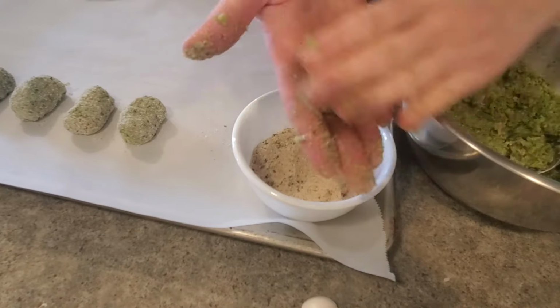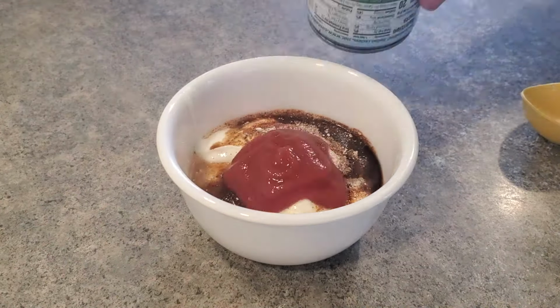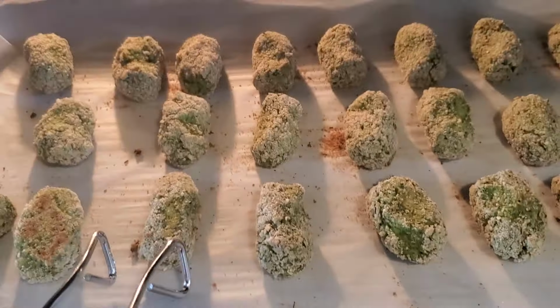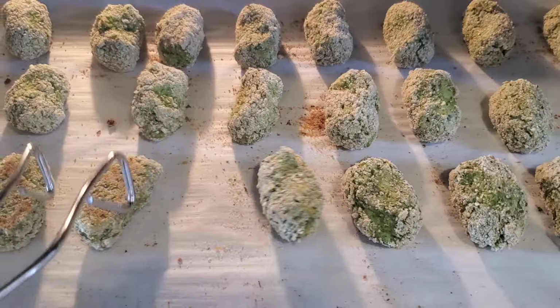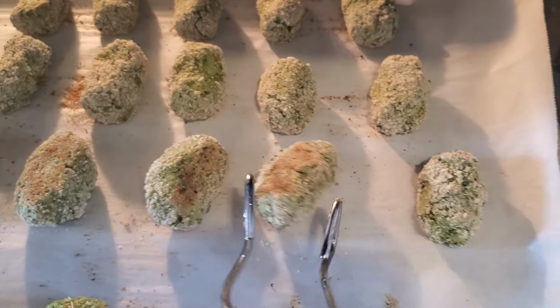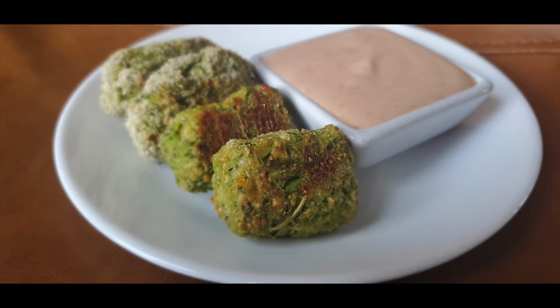Love this homemade Thousand Island dressing made with yogurt instead of an oil-based dressing for dipping. I left two tots uncoated in breadcrumbs so you can see the difference, and they can be done either way. You can coat them in breadcrumbs before they bake or not. It's totally a personal preference. Feel free to make changes to the recipe and add things that you like. If you give this recipe a try, let me know in the comments how they turned out for you.